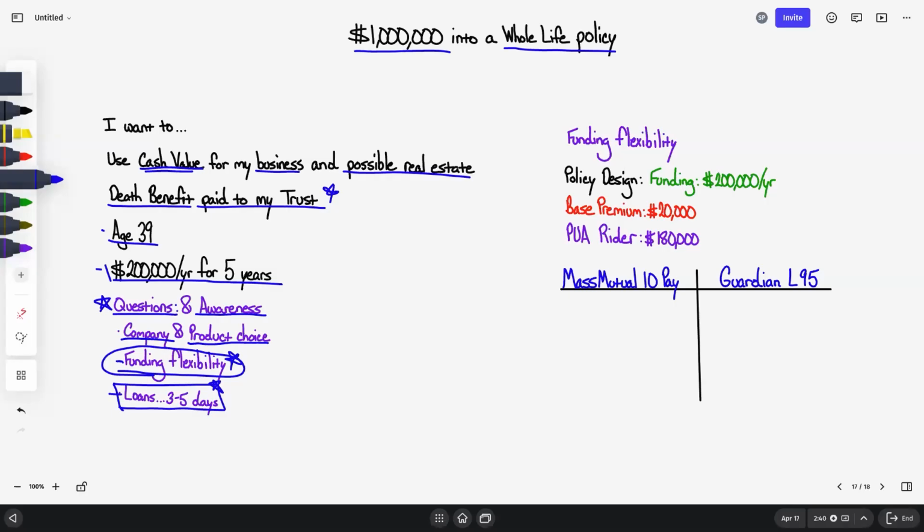That's the advantage there. How quickly can I access loans, especially for business owners or people involved in real estate? This is very important. Time is money. Typically, you can get funds very, very quickly, in 3 to 5 business days, usually direct deposit.